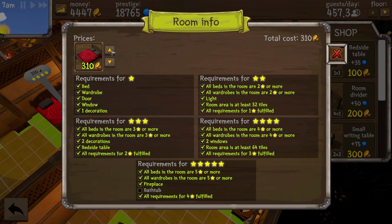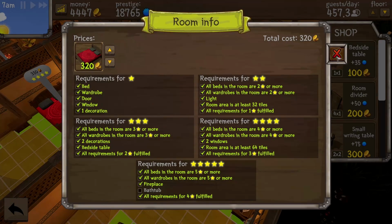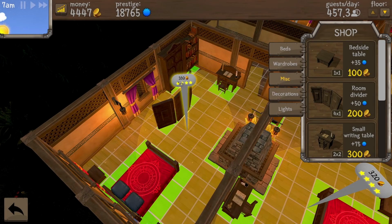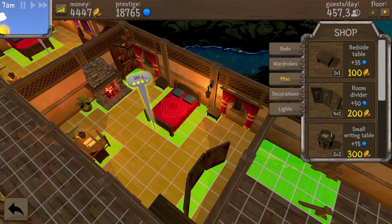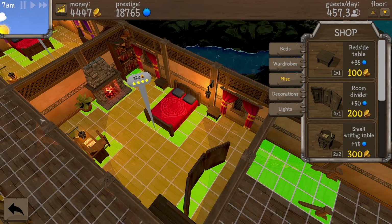94% chance. Or we could up the amount that we charge and bring it down to a 92% chance it's going to be rented, for an extra 10 money per room. Do you know what? Let's do that. We might as well. So it's still a bit higher, and we can get some money for it, which is all very lovely. So there we go. And that still leaves us with 4,447 money. That's quite a lot of money we've got.